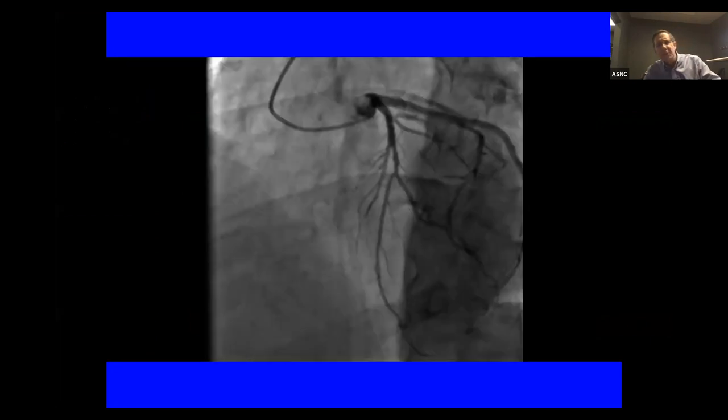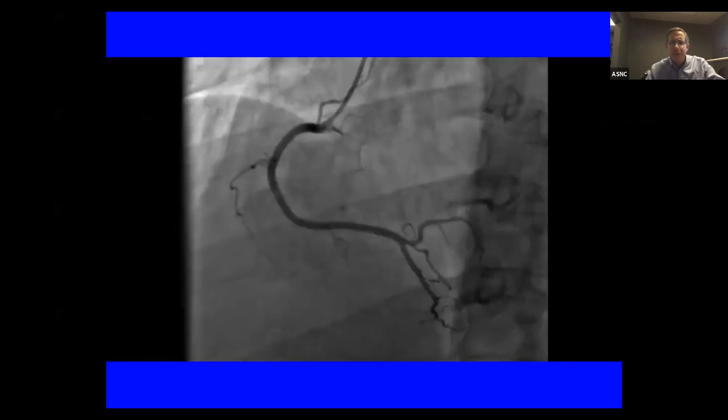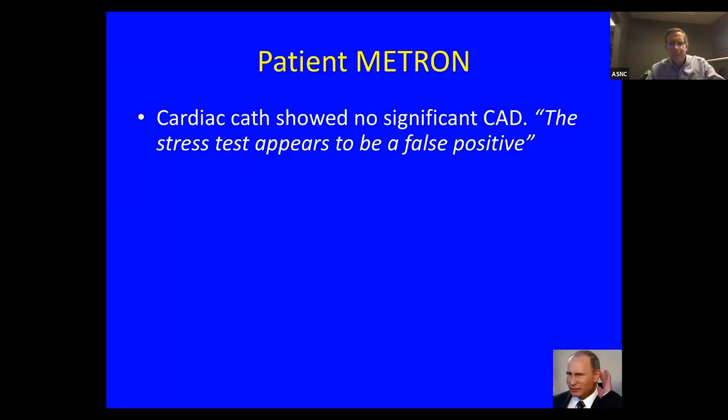And his coronary calcium score is zero. There was that funny reversible defect. And the coronary angiogram looks pretty good. The interpretation from the interventional cardiologist was the stress test appeared to be a false positive.